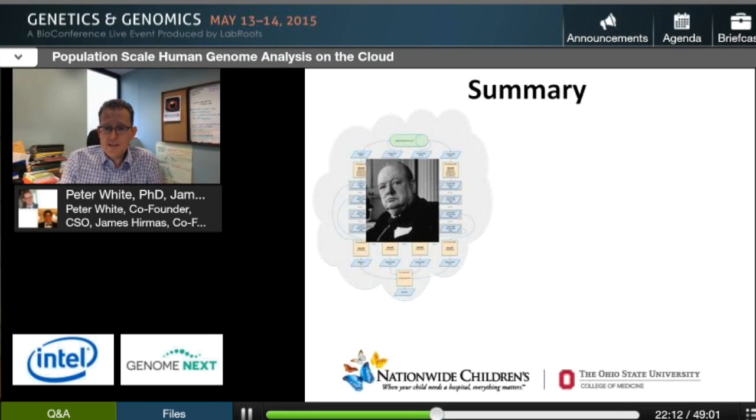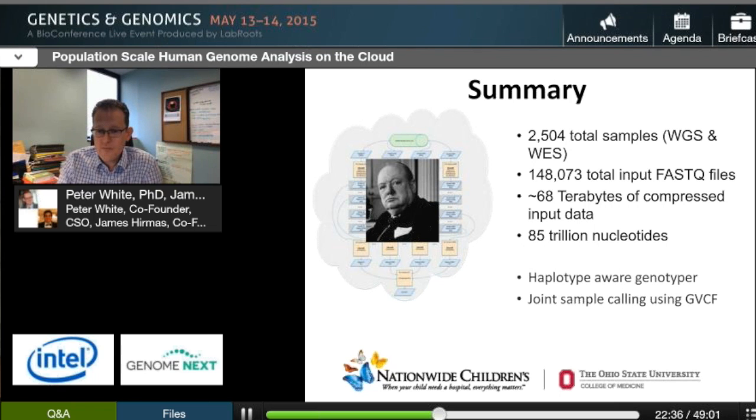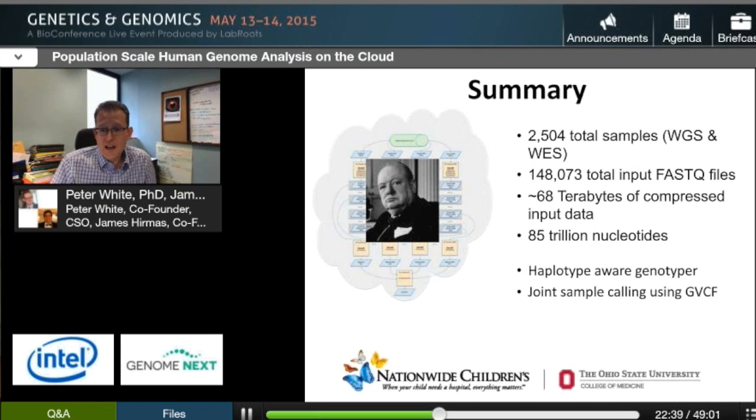So to summarize this part of the talk, using Churchill, we were able to perform genomic analysis of an entire population of 2,504 samples. This was about 148,000 input files, around 68 terabytes of compressed data, totaling 85 trillion nucleotides. We did this analysis using a haplotype-aware genotyper, and were able to perform joint sample calling. The final results closely correlated with that of the 1,000 Genomes group. And we're able to do all of this in 7 days.